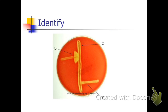Okay, another one. Could you identify what is letter A, what is letter B, and what is letter C? Okay, so wrong, Kevin, wrong. Letter A is Streptococcus agalactiae. Letter B is Listeria monocytogenes. Letter C is Staphylococcus aureus. So remember this illustration. It might appear in the exams.